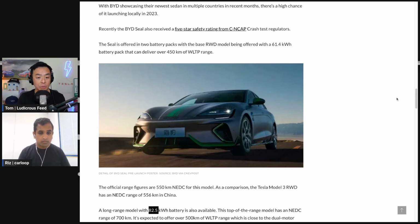Speaking of charging, I guess one of the criticisms of my road trip video with the Atto 3 was the slow charging speed. We know the Atto 3 tops out at 89 kilowatts on a DC charger. I'm hoping the Seal will be a bit quicker than that. And as we know, the charge port is also in a more conventional spot at the back of the car too.